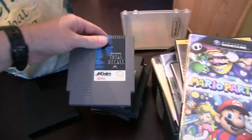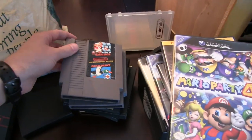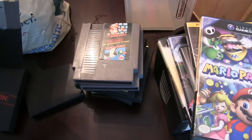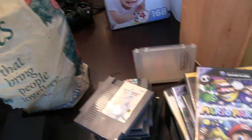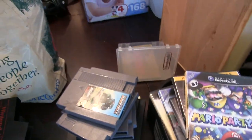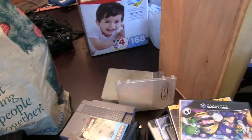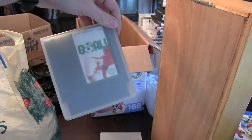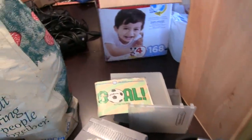So here's the games. Hopefully there's something decent in here. Total Recall. Mario Duck Hunt. Not any good so far. Top Gun. All schlock so far. Yuck. Bigfoot. Pretty bad. Dragon Warrior. That's not bad. I would have rather 2 or 3. Golf. Oh, come on. The last one, I got skunked. Goal. So, a bunch of pretty crappy games. There's the manual for Goal.